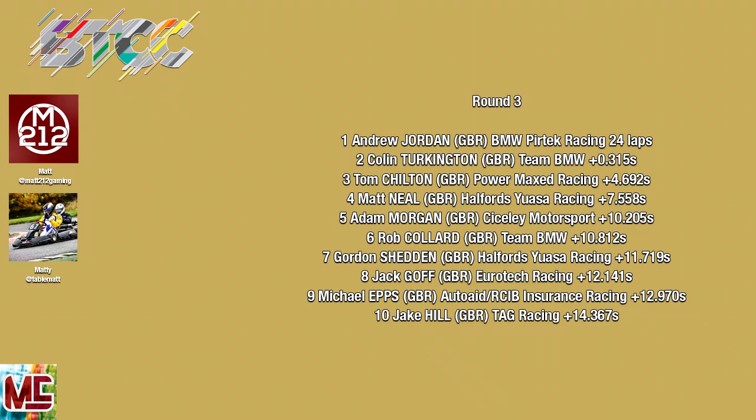And if we look further down the top 10, we also saw Josh Cook managing to defend from Tom Chilton right at the very end there, and Colin Turkington I think should be one driver we speak about, because after retiring in that first race he did manage to get the car up into the top 10, meaning he would be there ready for the random grid. He also set the fastest lap of the race, which, having a look down, Rob Collard seemed to be the only other person in the top 10 that could get within 2-3 tenths of that time.